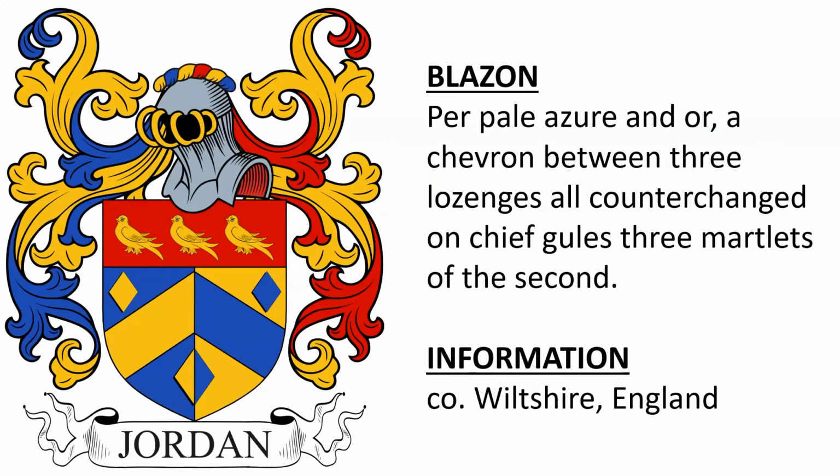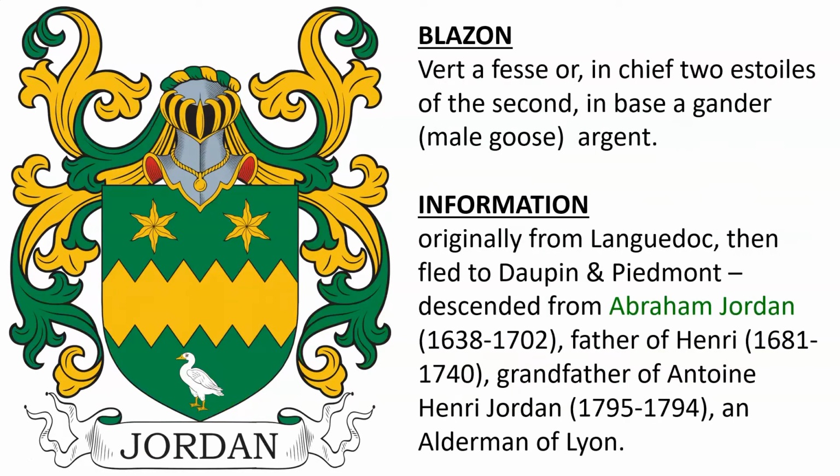Per pale, azure and or, a chevron between 3 lozenges, all counterchanged, and then on a chief gules 3 martlets of the second. This was associated with a Jordan in County Wiltshire, England. Now we come to France. We have vert a fess or, in chief 2 estoiles of the second, in base a gander Argent.